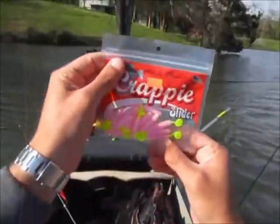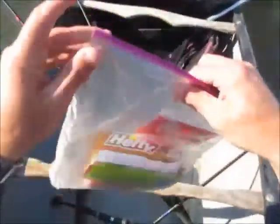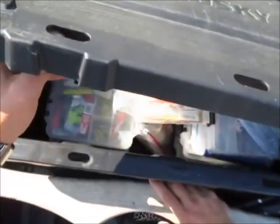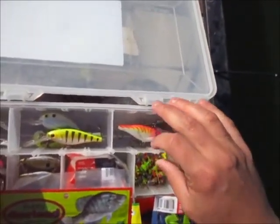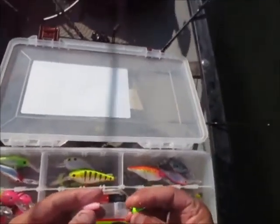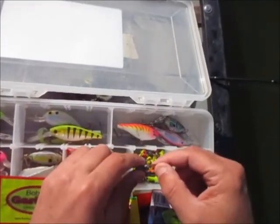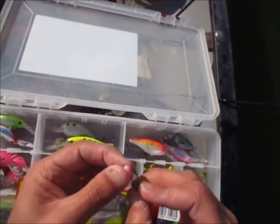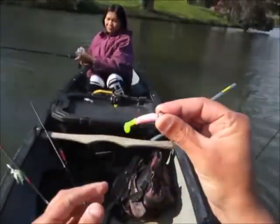Alright, we're getting ready to try the crawfish fire. I'm gonna see if it works, or if it's just a blackened chartreuse that's working. I'm just gonna use a plain old jig head with no color. Just a plain lead head. Many times, no need for a colored jig head when you got this bright of a jig. That's all you need, just like that.